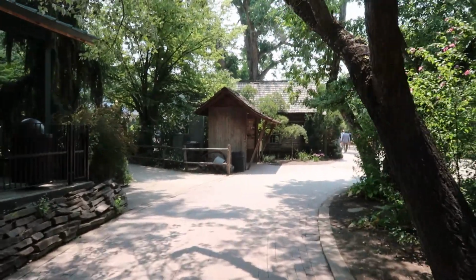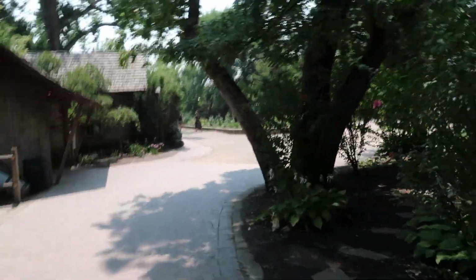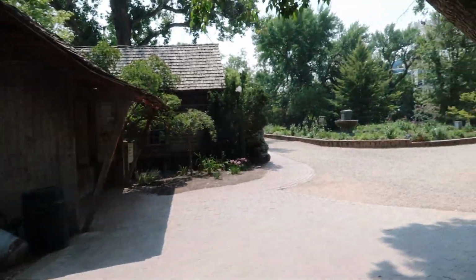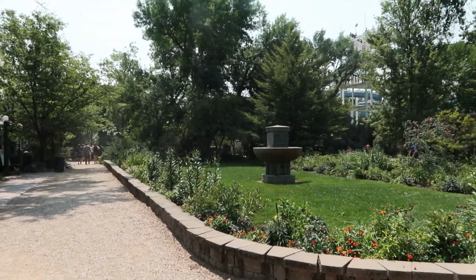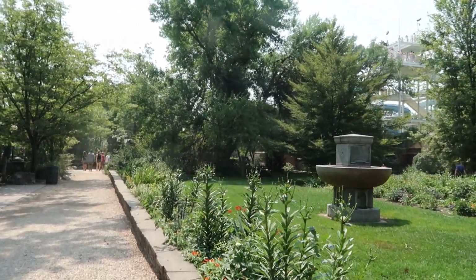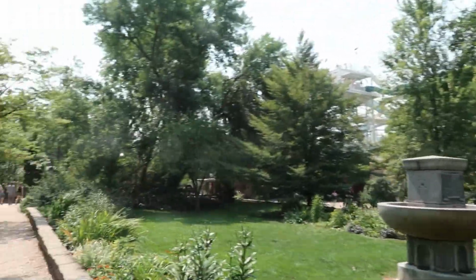So in previous years, they've turned this all into kind of a scare zone. I don't know if they're going to do it this year just because there's been a lack of employees. But before, this is where they've done it. Right here, they would have a giant spider, spooky things all around. And then look, there's a whole cleanup crew.